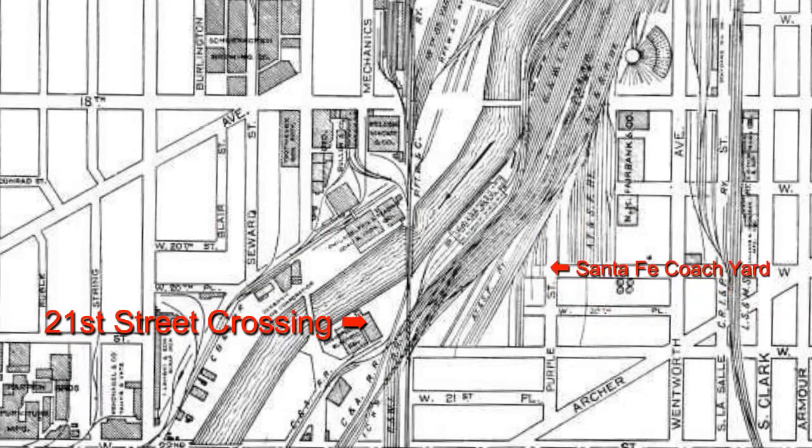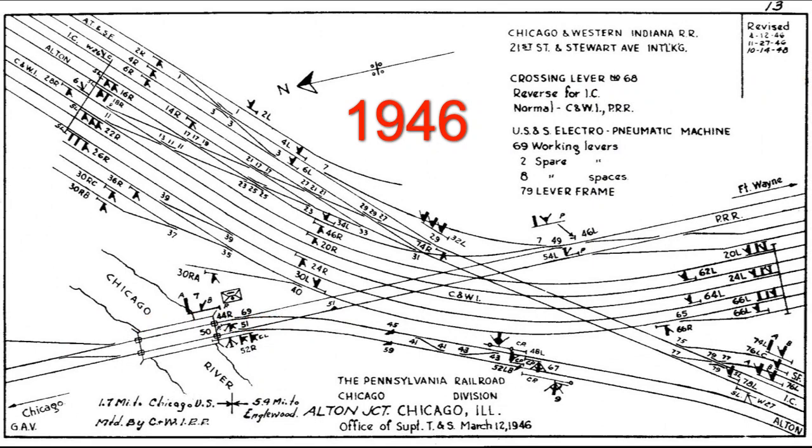The crossing, also known as Alton Junction, was once one of the busiest places in the Midwest. It featured 26 diamonds and 150 trains a day. Most trains departing Union Station and Dearborn Street Station had to pass through.